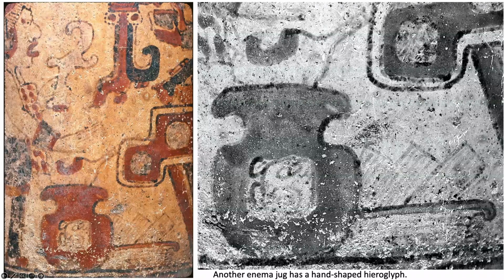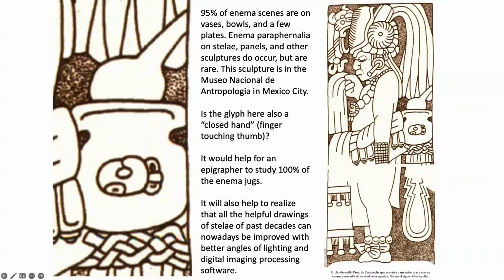And then you have a tray or a bowl of other stuff next to it. I mean, there's a lot going on in those scenes, and that's why there's a lot more to do studies of. Now, 95% of these enema scenes are on vases, bowls, and a few plates.